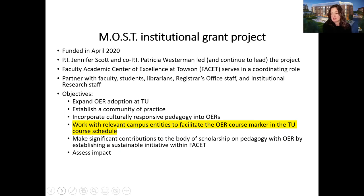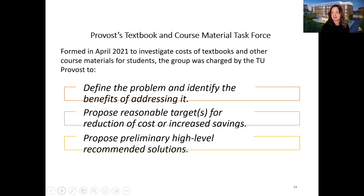And so highlighted here, we see the course marking piece where we have worked with the registrar's office. We'll say a bit more about the details of that program that really just got started this fall semester, where students were able to see these designations in the class schedule. And so a big part of the grant has really just been trying to not just expand the use of OER across campus, but also to assess the impact of that, not only in terms of numbers, but in terms of pedagogy, in particular, culturally responsive pedagogy. Next slide, please. And I'll let Trish take over for a few slides from here.